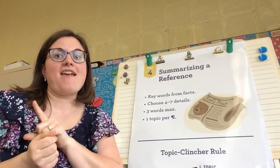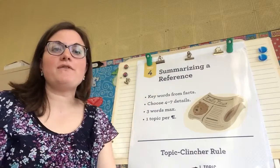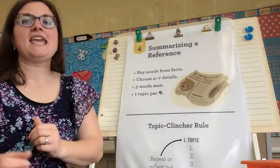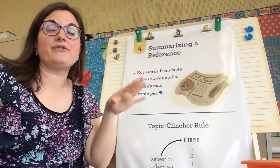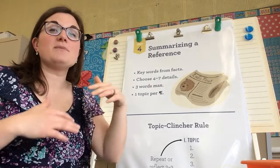Last week, and today we're going to move to a new animal, and I just want to remind you of a few things that we would normally go over in the classroom. We're on unit 4, so we are talking about true facts about an animal. And there's going to be lots.